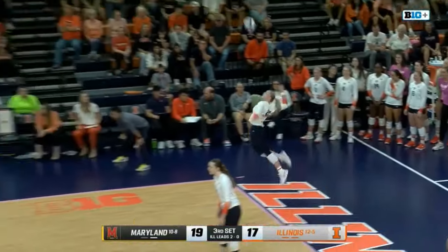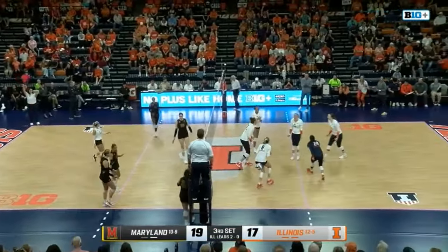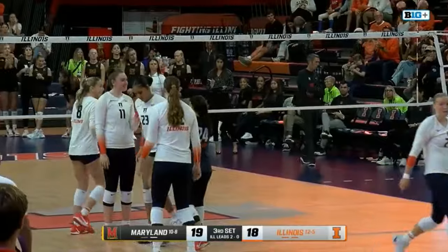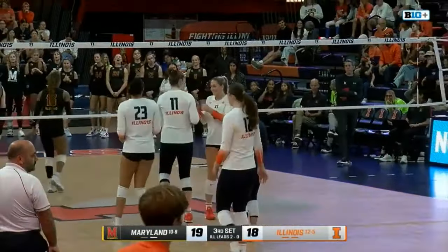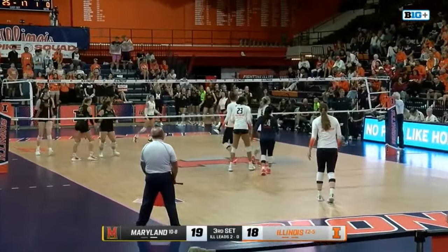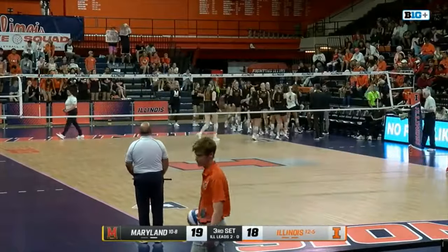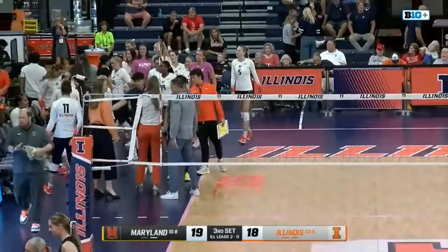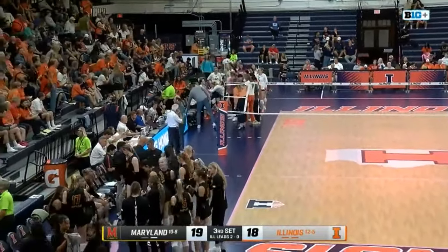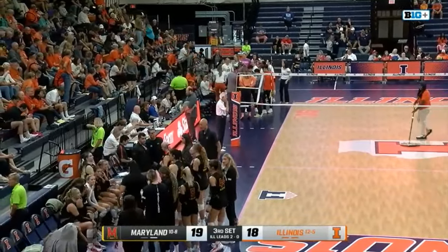So here's Mosier again with the jump serve. And Huang ran out of room. That'll be another ace for Brooke Mosier. And the Illini haven't necessarily lacked in their own aces, as they're picking up their sixth ace of the evening. So talk about two teams that know how to serve the ball and cause disruption. It's Maryland and Illinois. We have a close one here in the third set after a challenge.